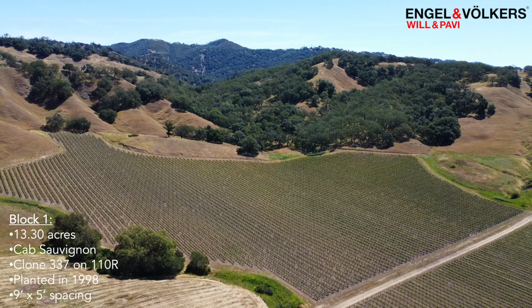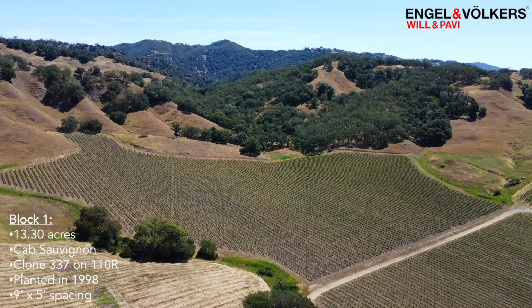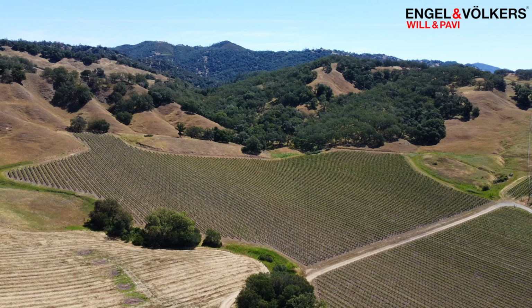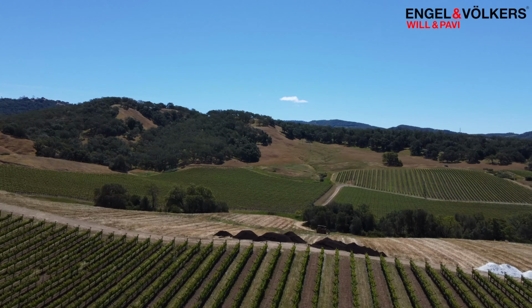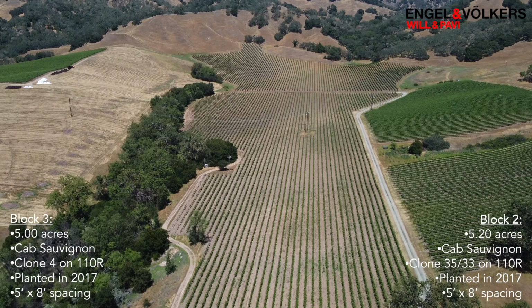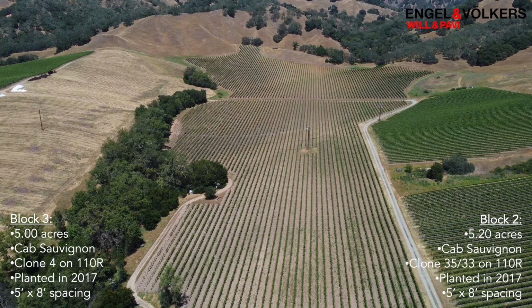Block 1 consists of over 13 acres of Cabernet Sauvignon, cloned 337 on 110R, has proven to be quite successful here. Blocks 2 and 3 combined for approximately 10 acres planted in 2017, with clones 4, 33, and 35, are just now coming into their prime.